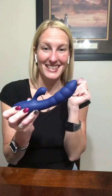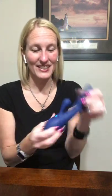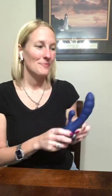It's crazy. It doesn't hurt. It's like a soft suction, but it's intense. It's nuts. Girls love it. So this one is sealed with a kiss. It is waterproof, rechargeable, strong, like, it's nuts.